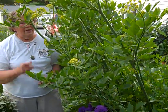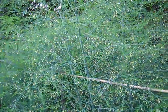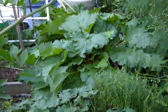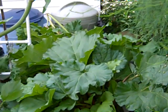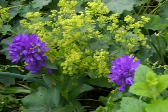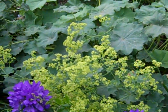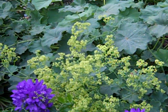Then the asparagus is behind you there, Roger. That's asparagus. Asparagus is all over. Yeah, and this is what it does after you're done harvesting it. And there's the rhubarb. We have supplied rhubarb to so many neighbors. Wonderful. This down here is lady's mantle, the chartreuse little flower. It's kind of a misty flower, a nice filler for bouquets.